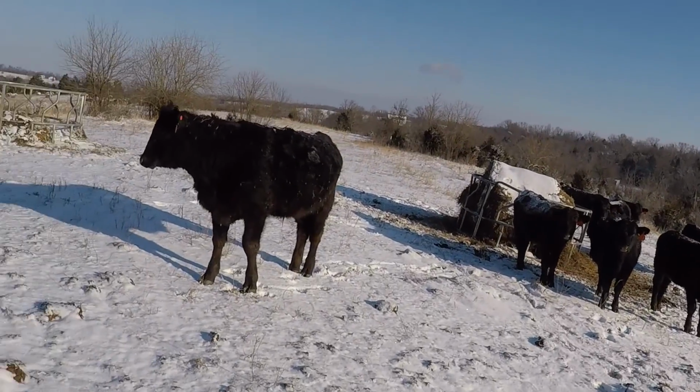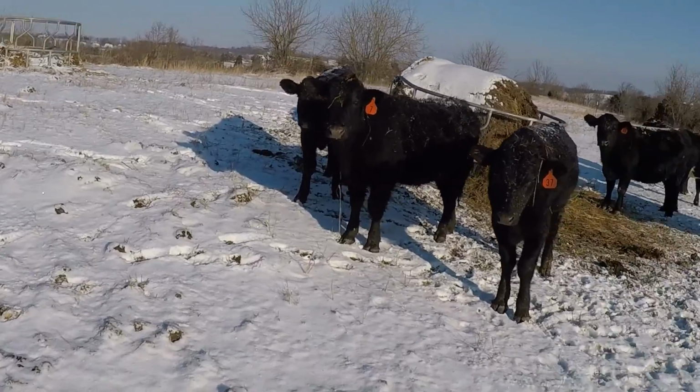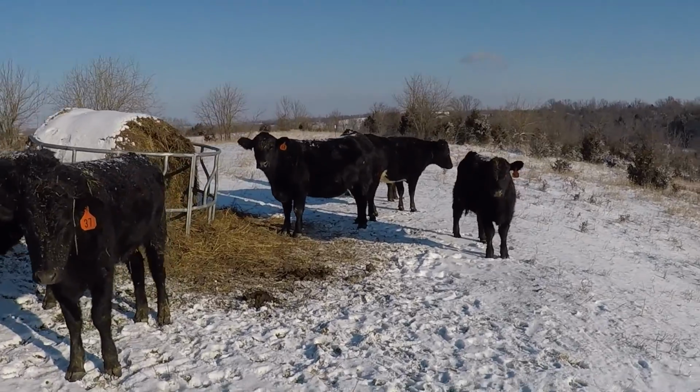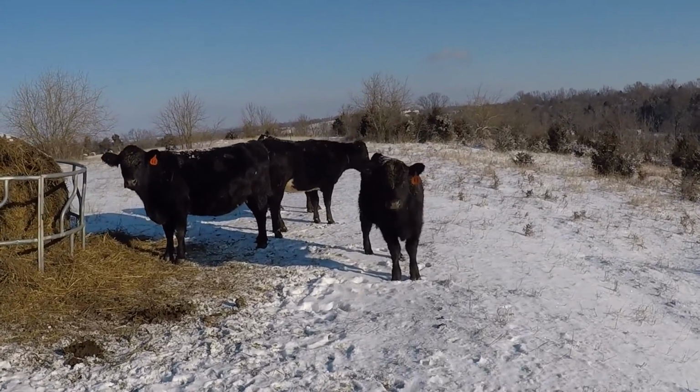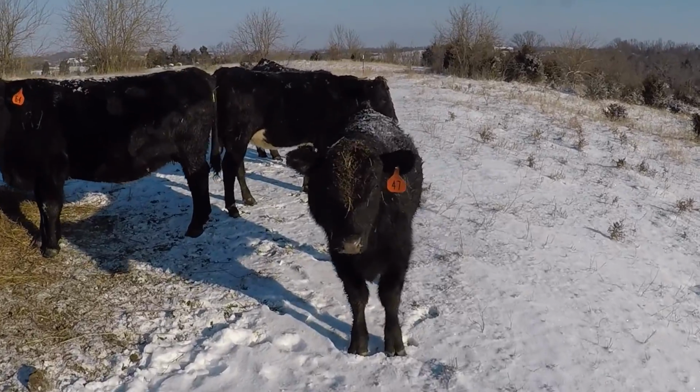Here's the freezer beef for 2022. They're all doing pretty good. Looks like they've been rubbing in the cedars a bit.